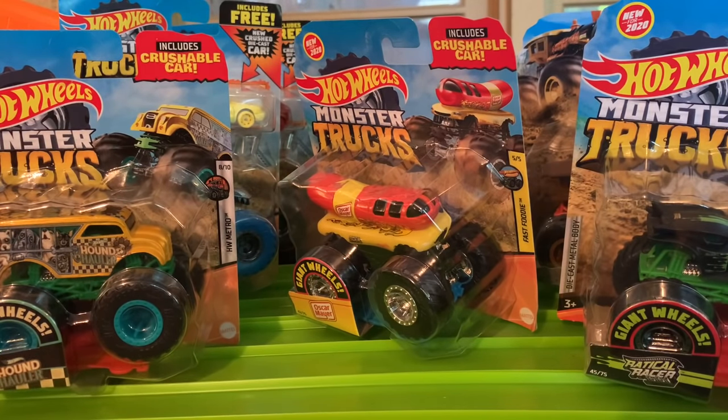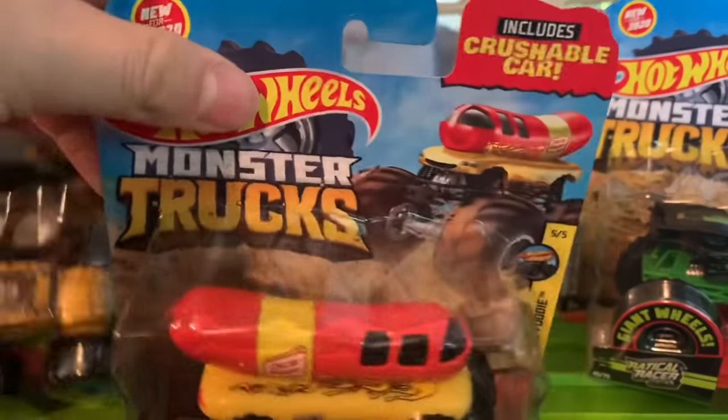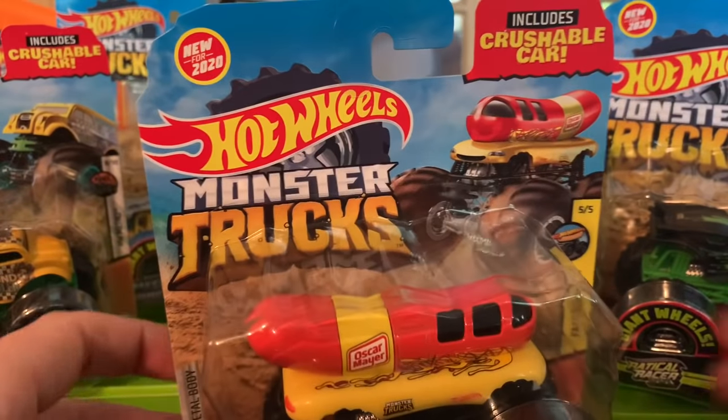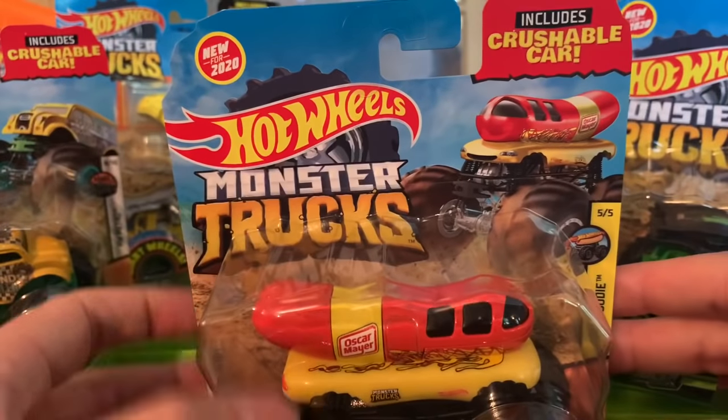So without further ado, let's go ahead and break open some 2020 Hot Wheels Monster Trucks. All right, so starting off first, you have the Oscar Mayer Wienermobile. Very cool, new for 2020.